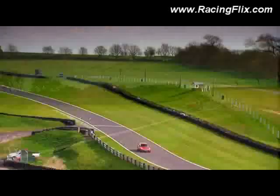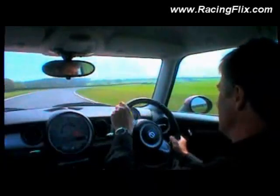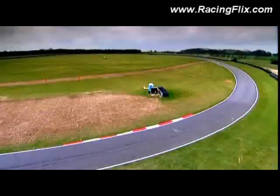Right, let's start the timed lap now. Come on, Mini. Full throttle, 3rd gear, through Clark. Head down for the gooseneck. This is where I can truly make up time.